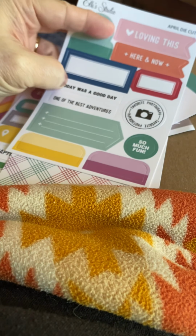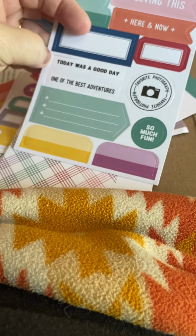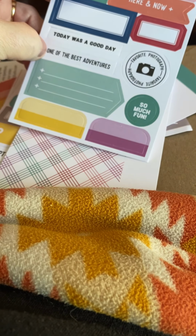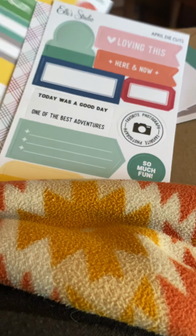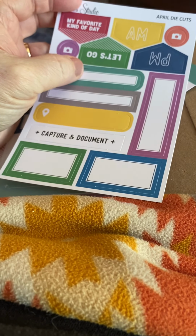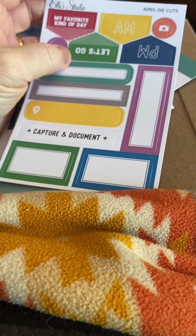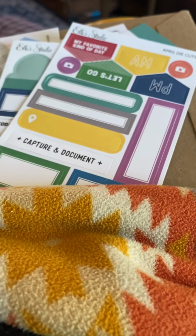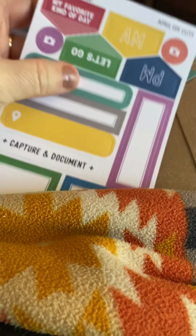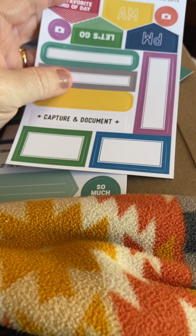usually there's some sentiments that say, like this banner says, loving this, here and now, today was a good day, one of the best adventures, favorite photographs, so much fun. So they're very versatile. And even though they're tailored for the month, most of the time you can use them anytime, or for any layout. I mean, it's not specific other than the ones that pertain to a holiday, but most of the time they're just very versatile and you can use them on anything. Capture and document, PM, AM, my favorite kind of day, let's go.